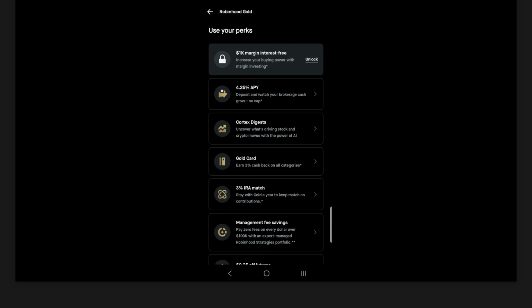And then inside here, you'll notice this section that says use your perks. Under this, it lists out all the different perks that you receive by signing up to Robinhood Gold. And notice the third option below this section. It says Cortex Digest. So for me to get access to this, I had to first click on this and then agree to some terms. And then the feature started to show up for me.